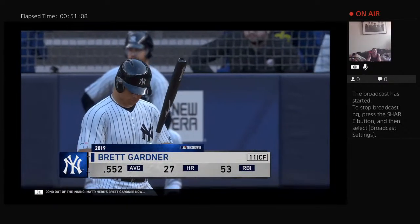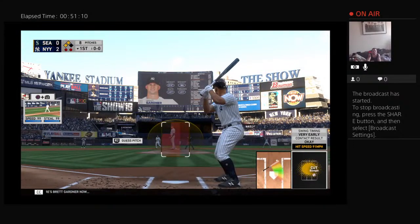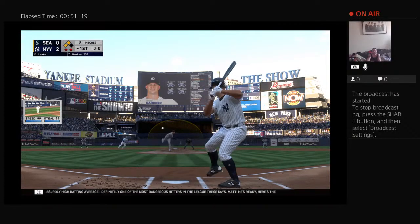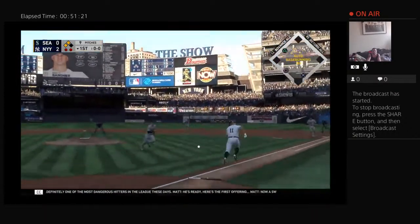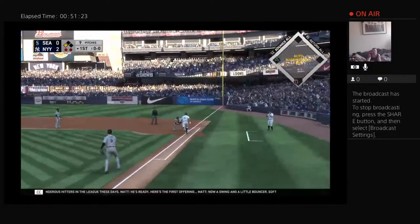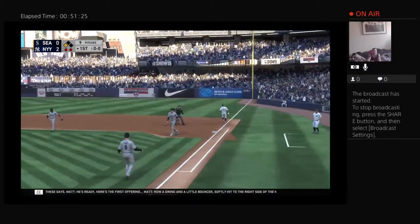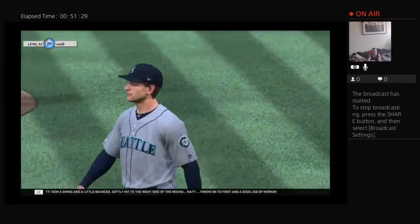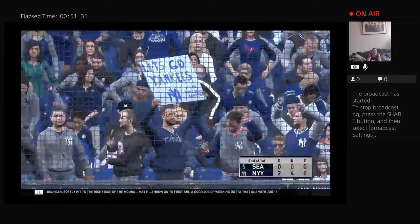Here's Brett Gardner now as he enters this one with an absurdly high batting average. Definitely one of the most dangerous hitters in the league these days. He's ready. Here's the first offering. Now a swing and a little bouncer softly hit to the right side of the mound. Throw on to first, and a good job of working out of that one with just limited damage as the inning is over. I have to imagine there's a full moon tonight, judging by this bunt.